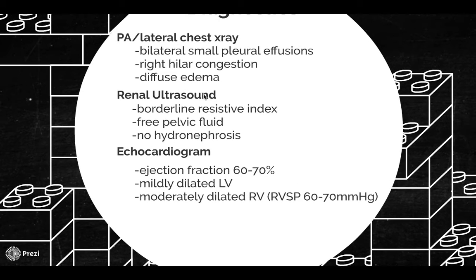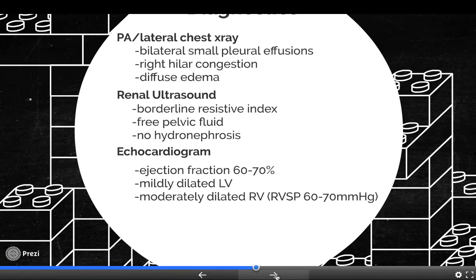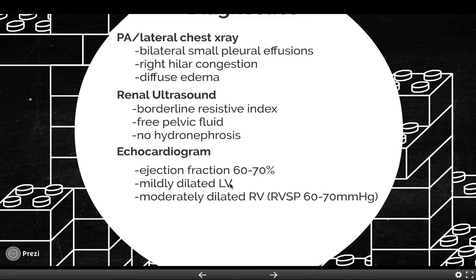Renal ultrasound, always indicated in a situation like this, and especially with the transplant history, mostly trying to evaluate for hydronephrosis, which he didn't have, so we ruled that out. The echo: EF preserved, moderately dilated LV, which I'm thinking is probably related to volume, and really dilated RV, systolic pressure 60 to 70. So JVD, right heart pressures, peripheral edema. Definitely some right heart failure happening, congestion here. LV seems to be kicking out the blood, so probably less of a perfusion issue impacting the kidneys.